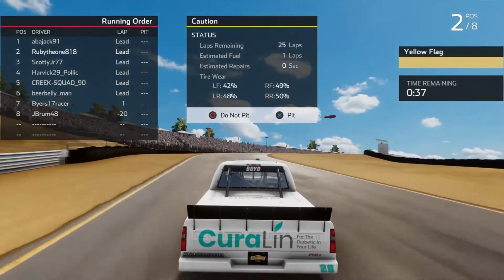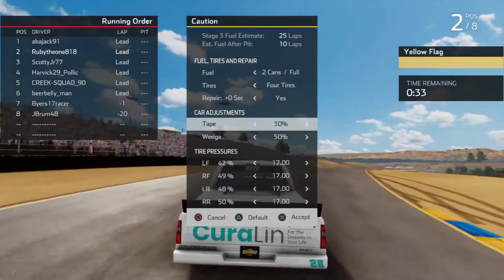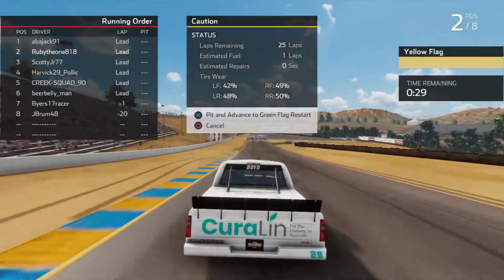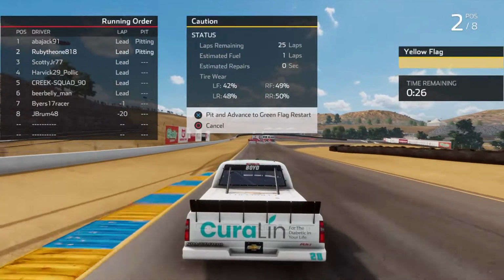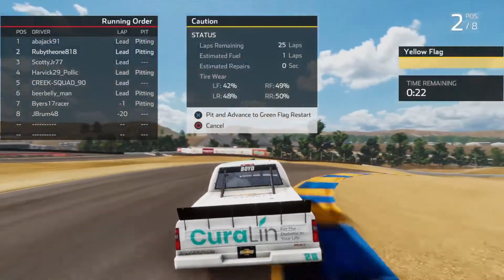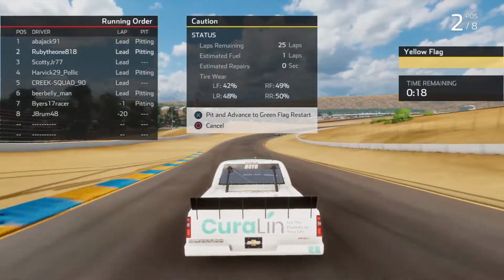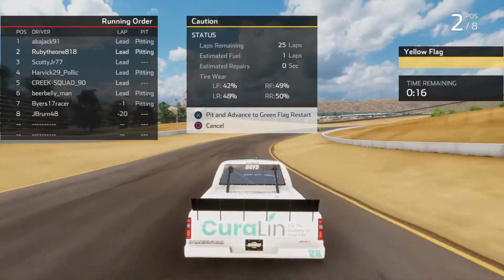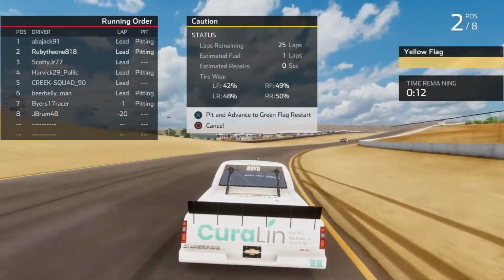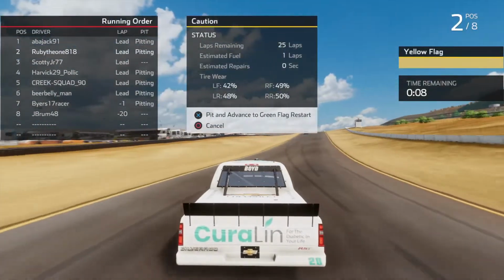We're going into our final stage for tonight. Stage number 3. This is the one that really counts here. Who takes the win for stage number 3? Should be going green here just a minute. Your top 5 is Abstract, Ruby, Scotty, Harvey, Creek. This is the top 5 stage.